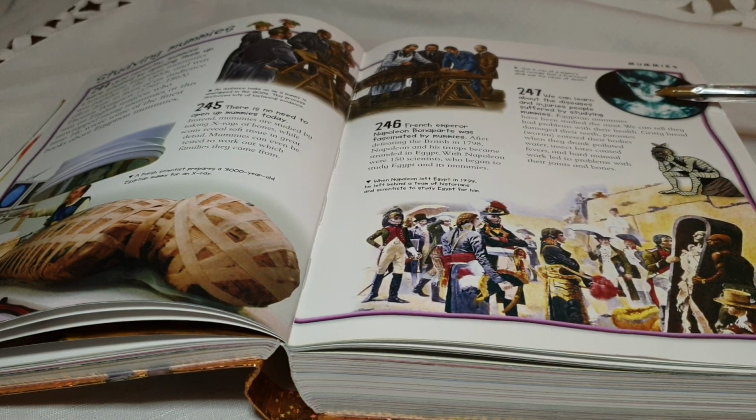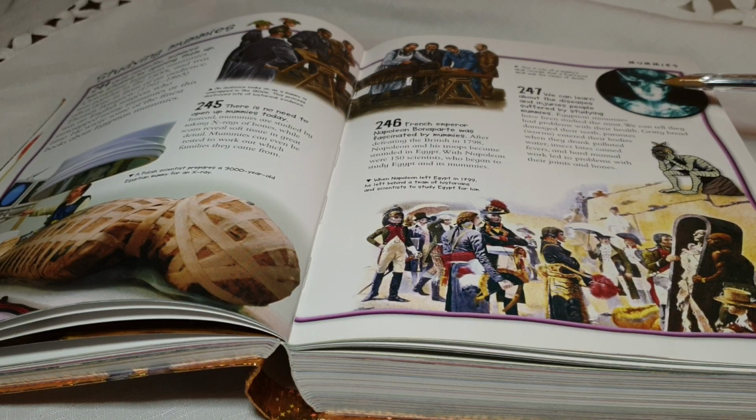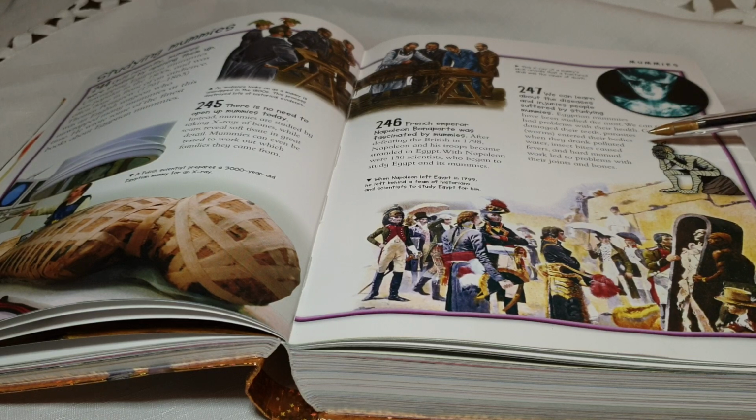The X-ray of a mummy's skull reveals that a fractured skull was the cause of death. We can learn about the diseases and injuries people suffered by studying mummies. Egyptian mummies have been studied the most. We can tell they had problems with their health. Gritty bread damaged their teeth. Parasites or worms entered their bodies when they drank polluted water. Insect bites caused fevers, and hard manual work led to problems with their joints and bones.